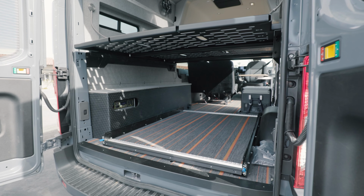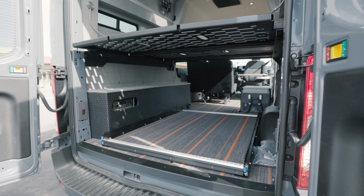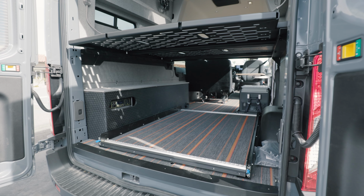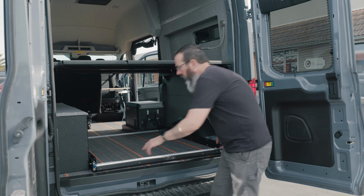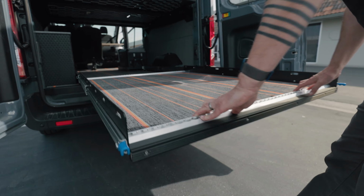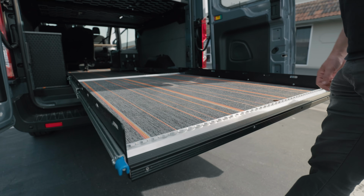So we went with a Lost Highway gear tray in this van. We built it full width, and it's 60 inches deep. So it's about 44 inches wide by 60, full extension, really solid. It's a really useful storage solution.